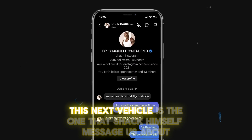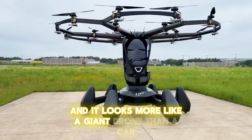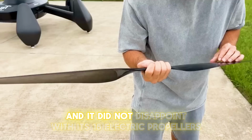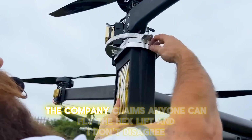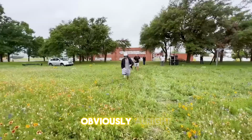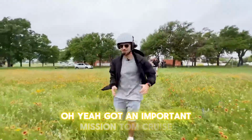This next vehicle is the one that Shaq himself messages about, and it looks more like a giant drone than a car. It's one I got to check out for myself, and it did not disappoint. With its 18 electric propellers, the company claims anyone can fly the Hexalift, and I don't disagree. Obviously. Alright, time to fly. Oh yeah. Got an important mission.